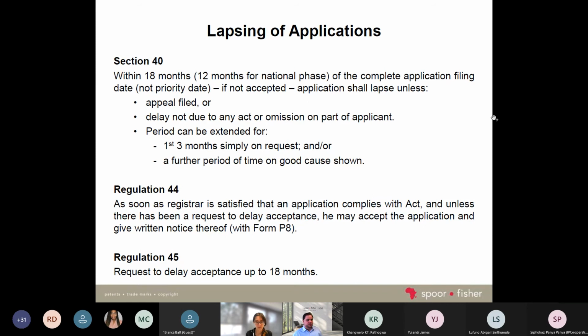Okay, if we then just move back to section 40 regarding the lapsing of applications. So as I said, if there isn't compliance with the formality requirements in terms of the Act within 18 months for a complete application, or within 12 months for a national phase application, then the application is deemed to have lapsed. But there is the option to lodge an appeal to the registrar. And also this provision doesn't apply if the omission is on the part of the patent office, so where it isn't because the applicant hasn't acted.